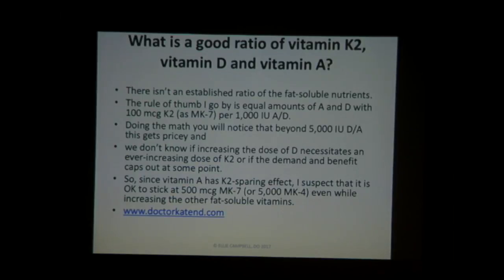But the rule that Dr. Kate goes by is equal amounts of A and D with 100 micrograms for every 1,000 units. So if you notice, it's going to be like 5,000 of A, 5,000 of D, and 500 of K. And that will give you a reversal of atherosclerosis. We don't know yet if increasing the dose of D necessitates an ever increasing dose of K2. If there's some demand supply benefit place where it maxes out, we don't know.